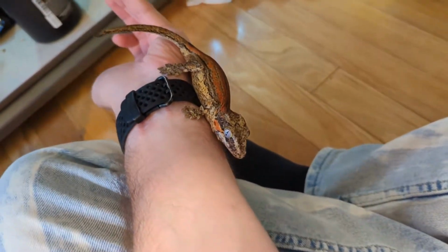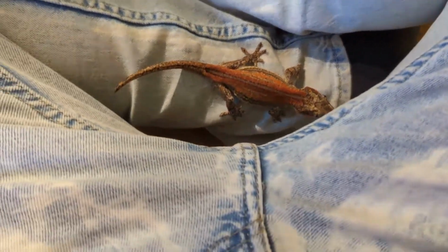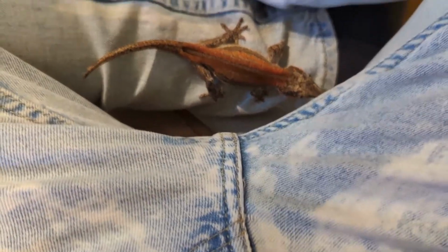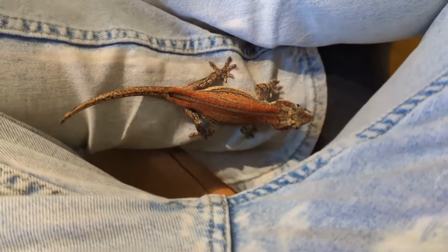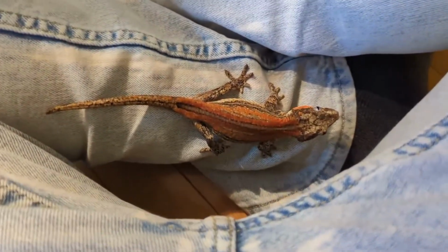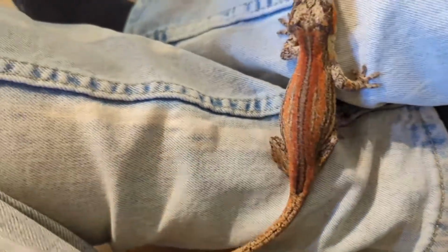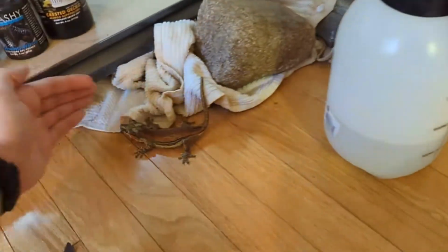I got her from Tiki's Geckos during their Black Friday 2021 sale. Honestly, that was like half impulse, but at the same time, I do want to breed Gargoyle Geckos, and she is beautiful. She's got those orange stripes. I'm going to breed her to my male that I didn't show you guys.